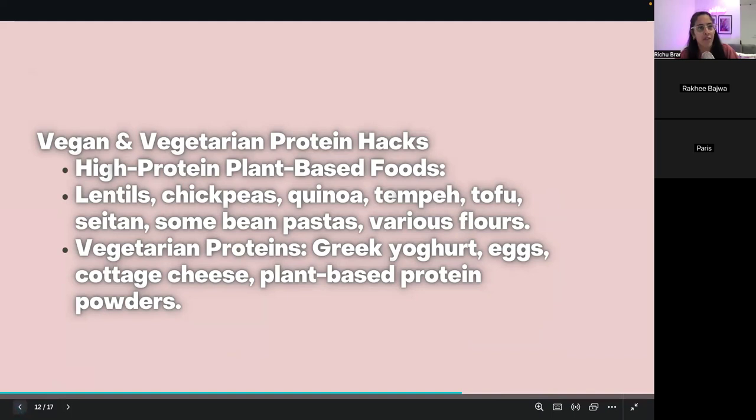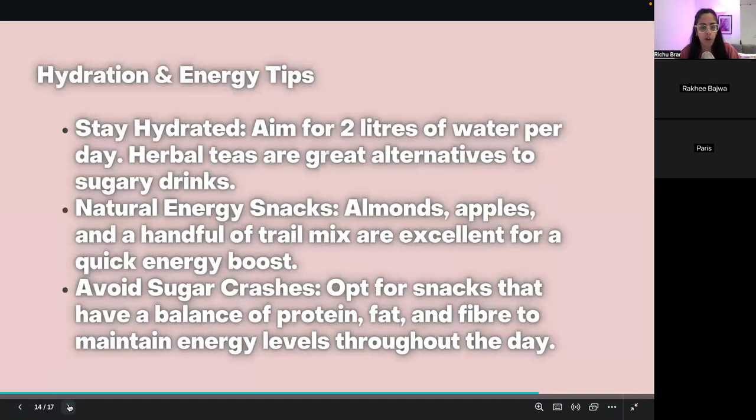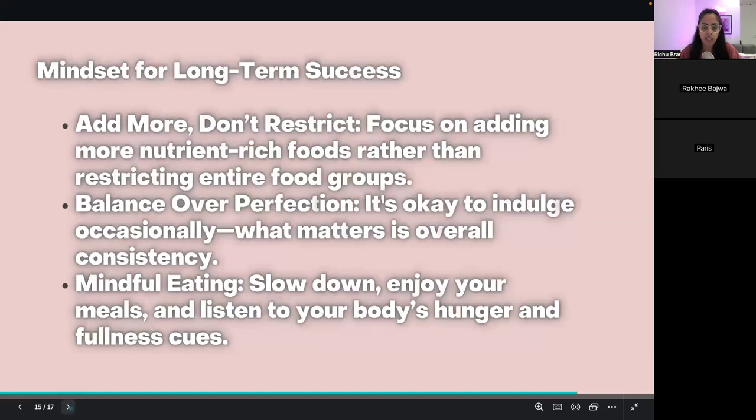So we're gonna go through and search a few things together. But just to finish off the slides, again, it's all your typical meal protein options. And then make sure that you're staying hydrated. And when we are thinking about snacks, still make sure that you track them. Even with almonds, it's so easy to overestimate how much you're having. So again, tracking is massively key.